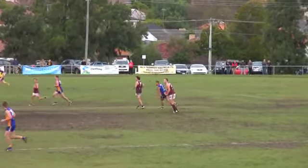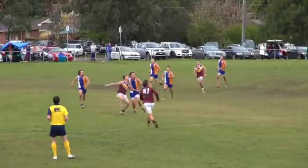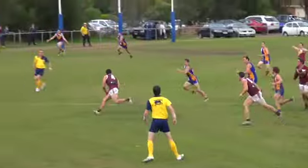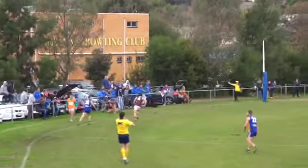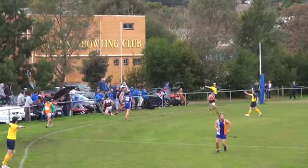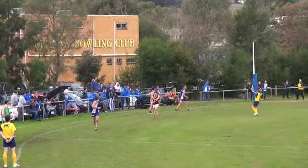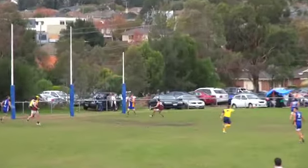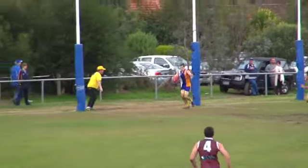There's some interference here. Someone's gone over the line. Patrick Flynn takes the resultant free kick in the middle of the ground. He gets the ball down to half forward, looking for Billy Barden there. A little fella, number 4, leads up for the ball there, but it's gone over the line and out of bounds. It's come to Kyle Hewitt. Kyle Hewitt's deep in defence at this stage. Had the first half at centre half forward.